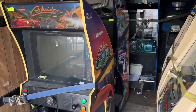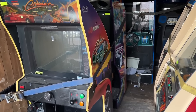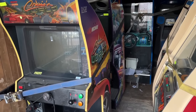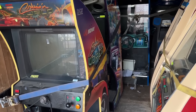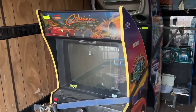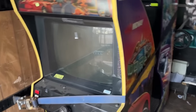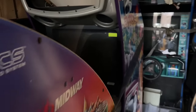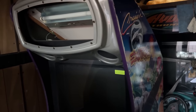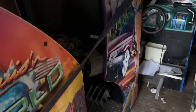All right, I'm going to have to go to plan B. A couple days ago, actually, as luck would have it, I went and got some arcade games. So here I am in my trailer. I got a CRUIS'N World here. I've got a CRUIS'N Exotica. That's actually a dedicated CRUIS'N Exotica, but I know that the board's not in that one.